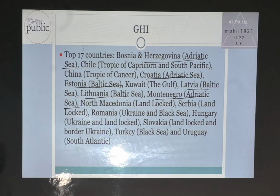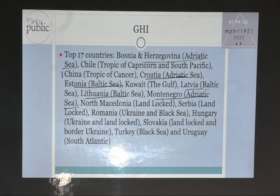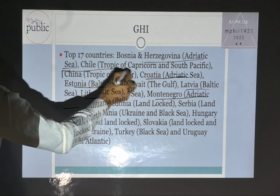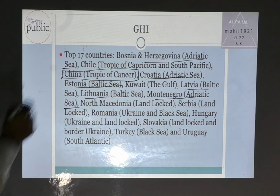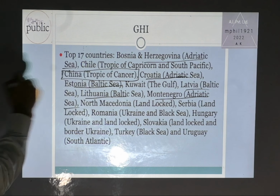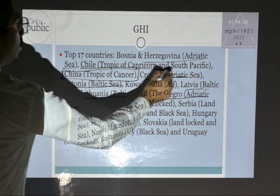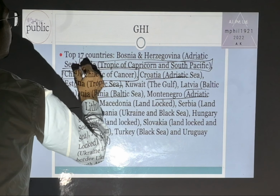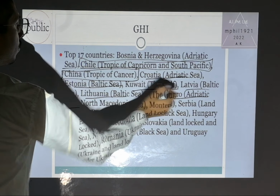Now China, since it is in our neighborhood, we need to remember the location of important cities also. The Tropic of Cancer also passes through China. So you need to look into it. Chile is in South America, and the Tropic of Capricorn passes through it. It borders the South Pacific. Now Kuwait borders the Gulf.